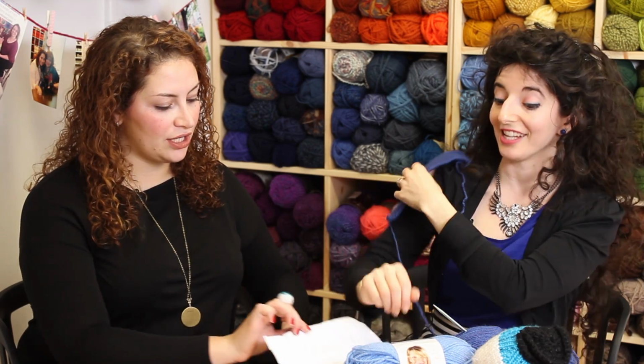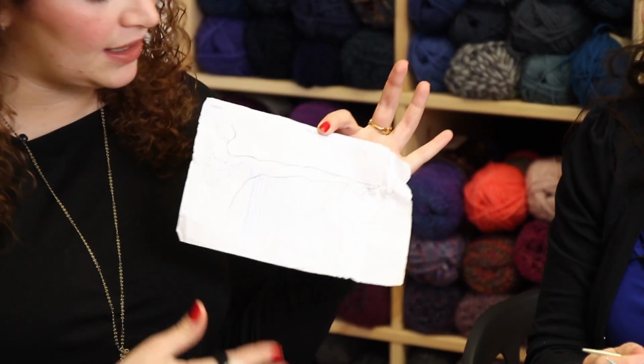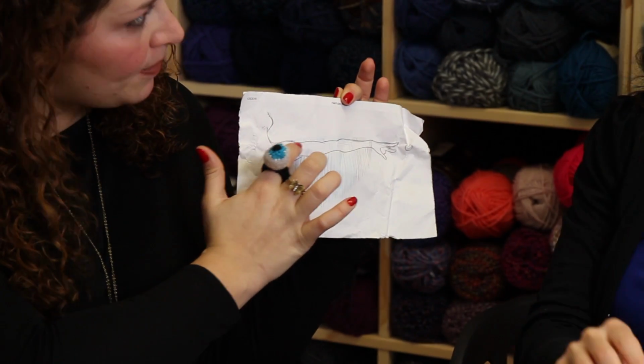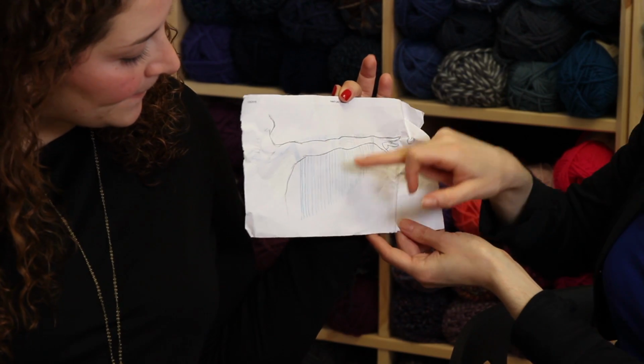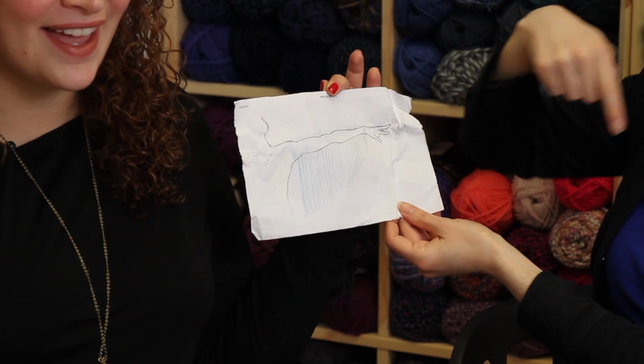And you have a sketch here that shows it, this is not fancy schmancy, but just kind of the concept. It looks like you have the strip. Is that the strip? Yes, the strip on top, and then tassels in dark blue, light blue, and then a silvery gray. It's going to have that ombre effect.